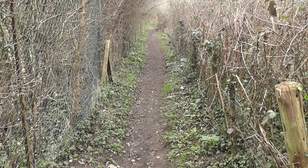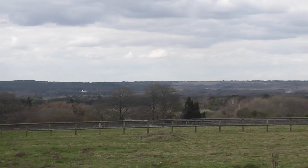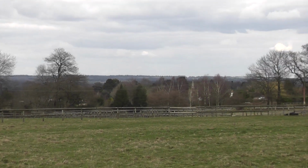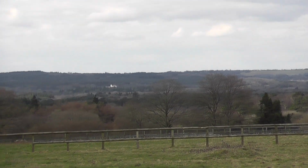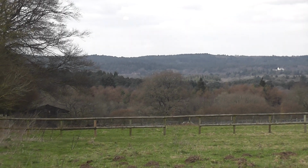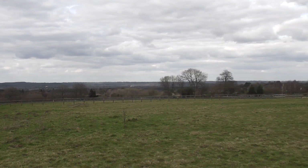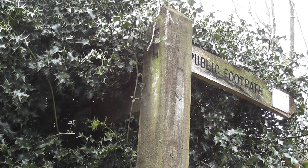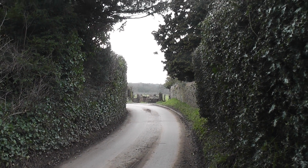Hey, it continues to be good underfoot. Views back towards the Surrey Hills from a point the other side of Thursley. Now you may just be able to hear a jet in the background. Generally speaking though, this walk is not too badly affected by Gatwick. Hidden in the holly is our onward journey here at Hedge Farm, and it is right, not as I naturally assumed, left.